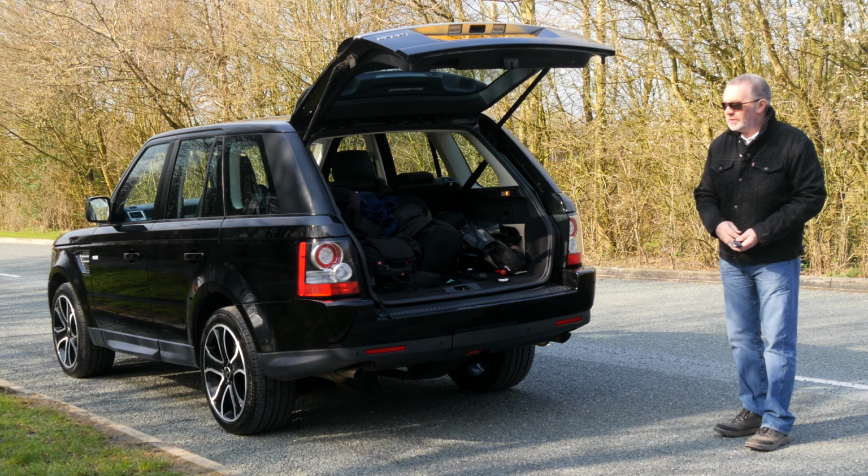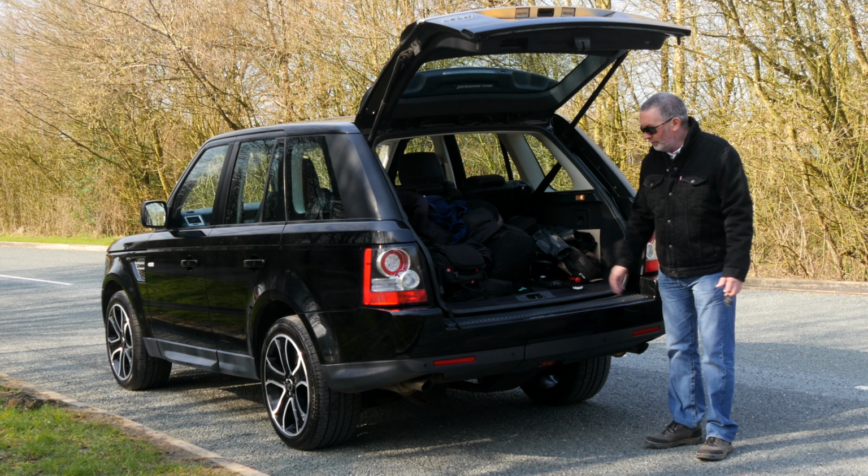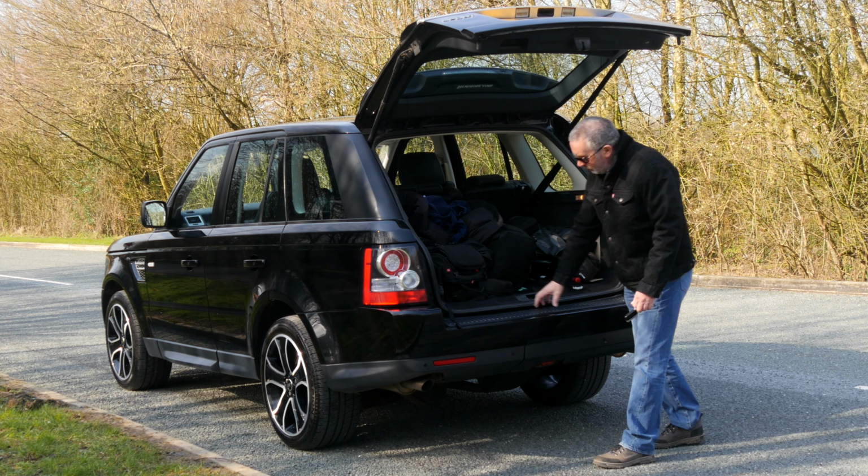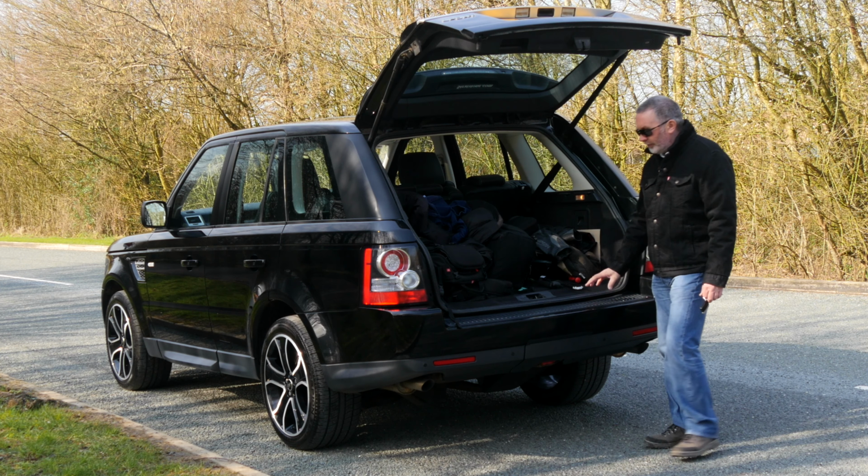There's 12-volt power sockets in the back. It's just got everything you need. It's a pretty low loading area. There's a hard plastic cover on the bumper so you don't scuff the bumper loading stuff in, or your dog's jumping in and out. Reversing sensors in the back bumper there. Power close.